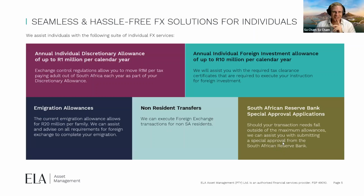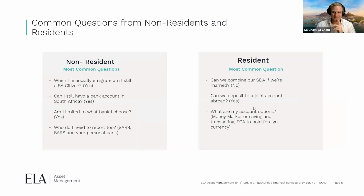No worries at all. So I think this brings us to the questions that we had here, under the most common questions, which we've covered the first one now. But where we get to point 3, where it says, am I limited to what bank I choose? Could you tell us, does that mean if you were previously banking with, let's say, Mercantile or Standard Bank or Investec, now you may not be able to do that anymore?